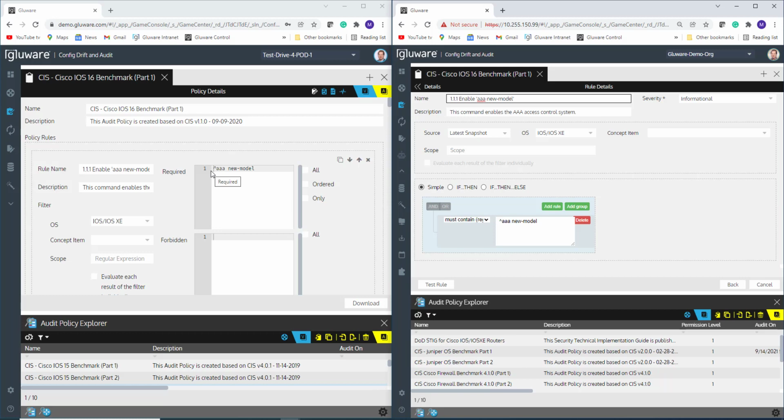Now as you jump into edit a rule, you get to a little bit more of a comparable view to what you had prior to 4.2. You're going to see a couple things, where now you have the option of selecting the source. The source being the latest snapshot is when you're executing audits or you're executing config drifts.